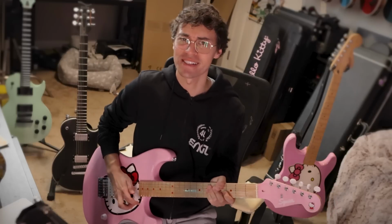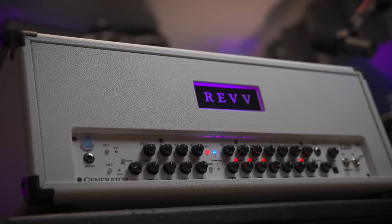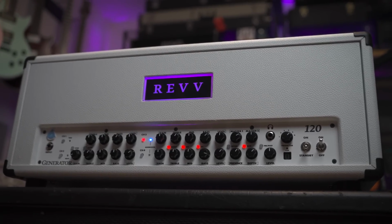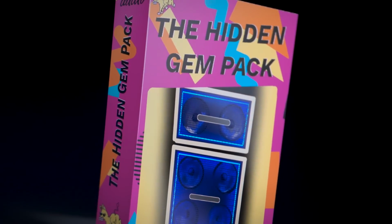Hey, the Squier Kitty Bucker isn't bad. I'm running this straight into the Rev Generator 120 Mark III's purple channel, absolute beast of an amp, super tight, which is then going into my favorite IR from the Kick-Ass Audio Hidden Gem pack.